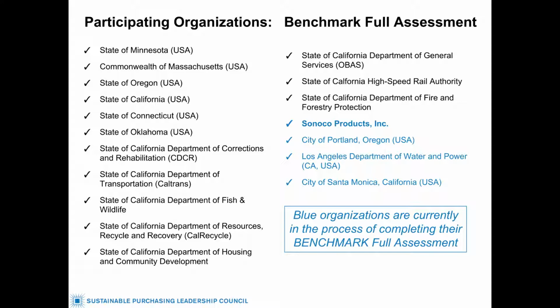That is Sunoco Products, and they are joined by 4 additional government agencies that are continuing through and are in the middle of the process. And I should say that these black text organizations were all part of those 2 pilots that I mentioned earlier. So those are the ones that we're actually going to focus on with our key findings to date.